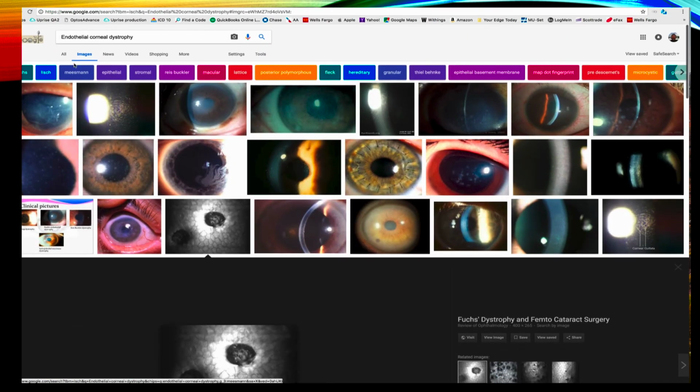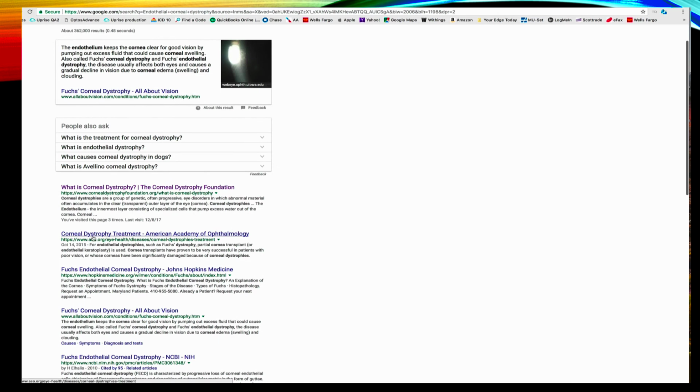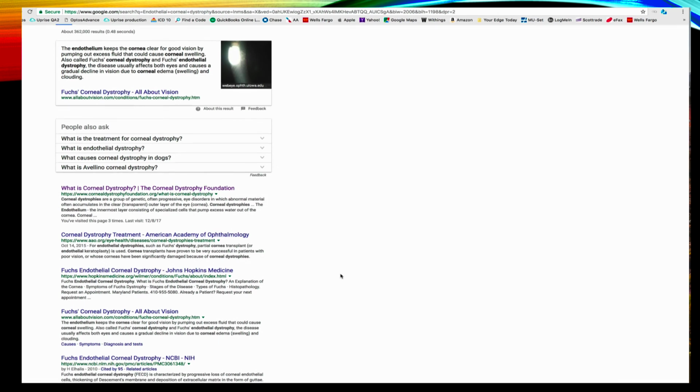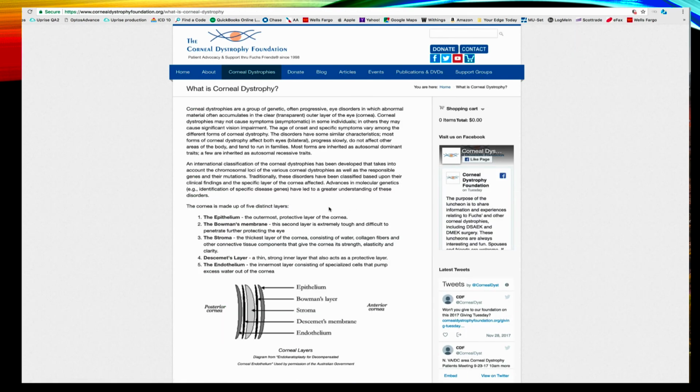We can also go up here to All and find text, Clinical Decision Support, and find information from, as you can see here, the American Academy of Ophthalmology, Hopkins, Medscape. There's plenty of information right here. We can pull it up, review it, look at it, confirm what's going on, print it out, email it, text it, whatever we want.